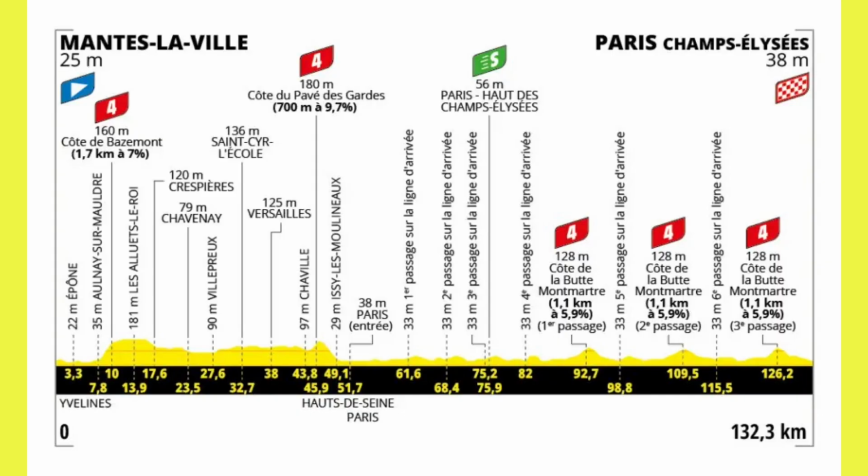Stage 21 still finishes on the Champs-Elysees, but they have added a climb before it that they used in the Olympics. They will do a circuit that includes this climb 3 times. So they've changed it up.